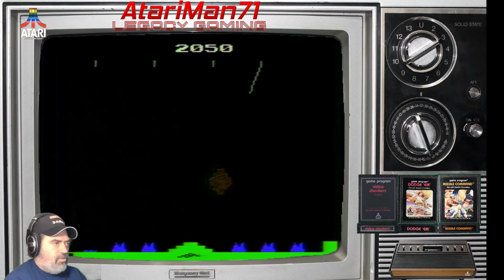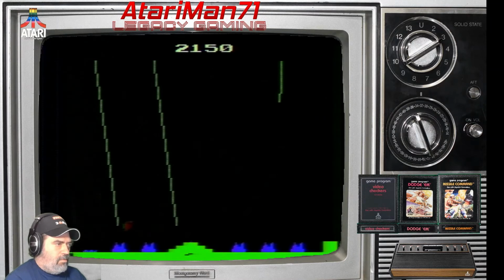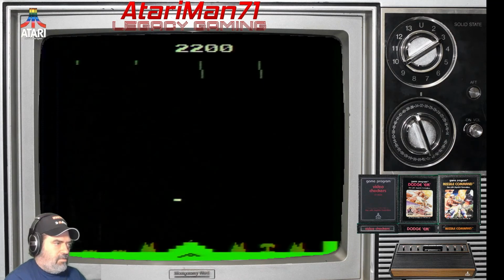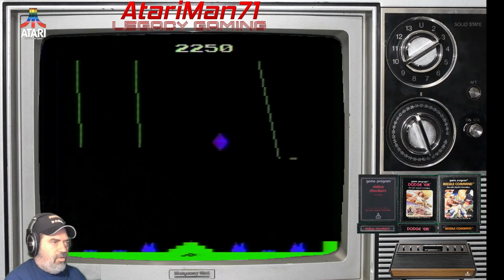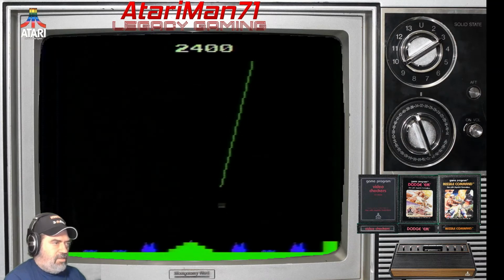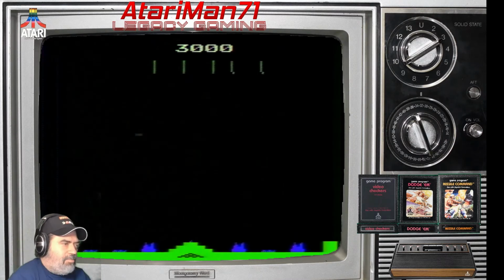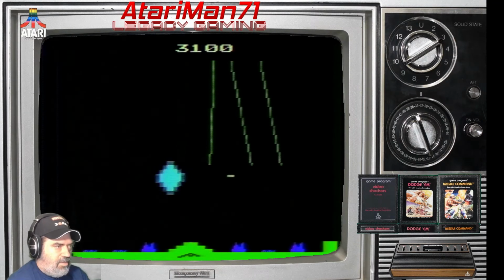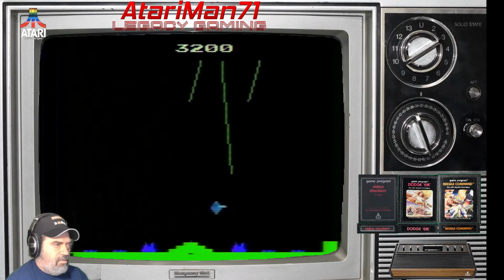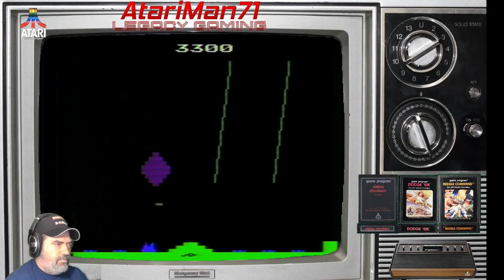Now if you're good, you can get 2 with 1. Ooh, he shot my city. He's going to shoot another one. So normally, it doesn't shoot 3 missiles, but you can see it shooting multiples. Oh, I'm out of bullets. I'm actually out of bullets. Those are counted right below where the cannon is. And with this thing shooting 3 at a time, I'm going to run out pretty quick. I lost another city. Lost another one. Now I only need to defend 1.